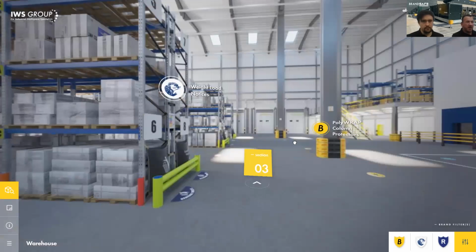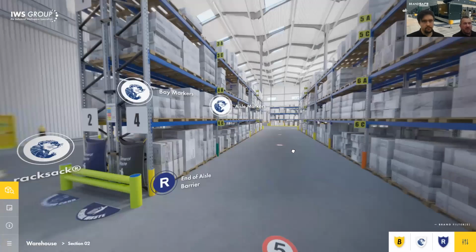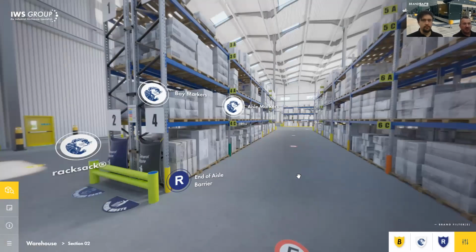Thank you, Mike. In most warehouses, pallet racking plays a key part in the setup. It's a very expensive asset, especially if it's not properly protected and organised. Here at Brandsafe, we're specialists in impact protection, so we're able to offer you products that allow these warehouses to operate as safely and efficiently as possible. As a matter of best practice, we'd always recommend the use of weight load notices, as well as bay and aisle markers, fitted to all of the pallet racking installations throughout your warehouse.